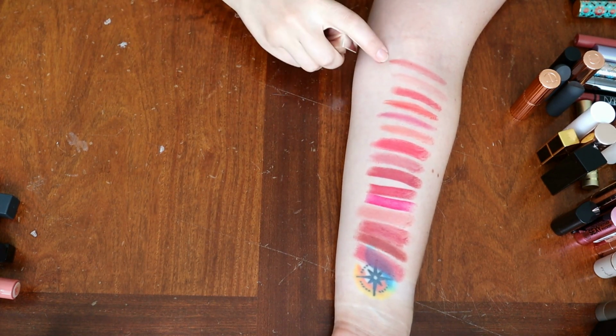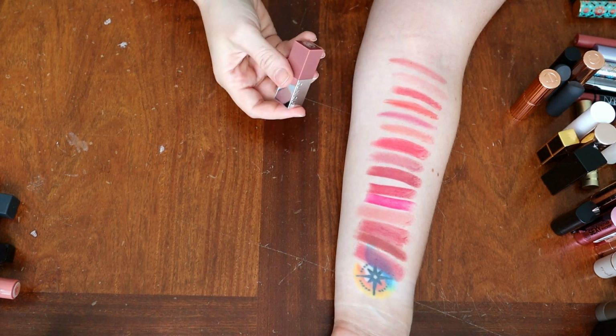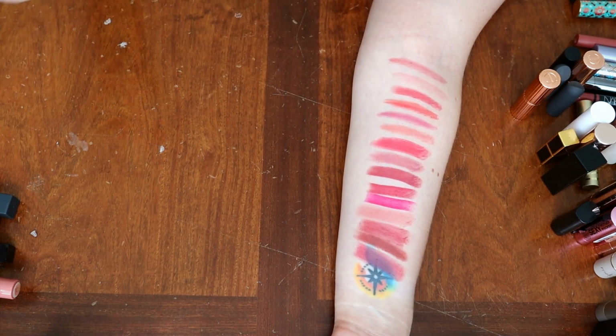And then finally, the very last one is from Clinique. It's from their Pop collection. I don't know, it's Bear Pop. And I do like this quite a bit, so this I am going to be keeping.